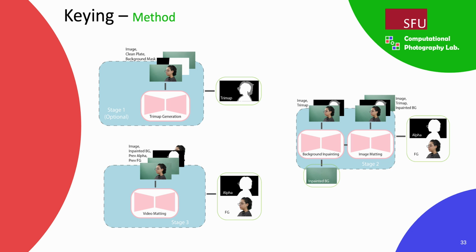We design our pipeline in a way that is very flexible to different use cases. For instance, if the user has a hand-drawn or more accurate trimap, we can ignore the first stage and move to the second stage. Also, if the user has an initial alpha and foreground estimates for videos, we can ignore stage 2 and move to the third stage.